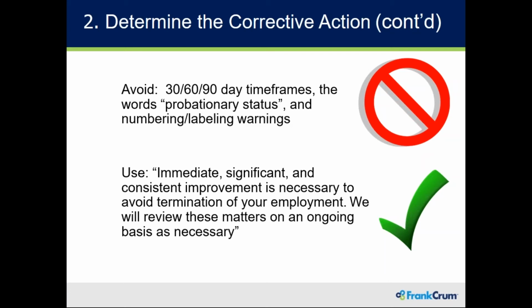Likewise with probationary or numbering warnings, like this is your first, second, third. It can give the impression that they have a few more chances before it's serious, and you want to make sure that they understand that it's serious now, and that's why you're addressing it. Otherwise, you wouldn't be meeting with them. So you want to use terms like: immediate, significant, and consistent improvement is necessary to avoid termination of your employment.